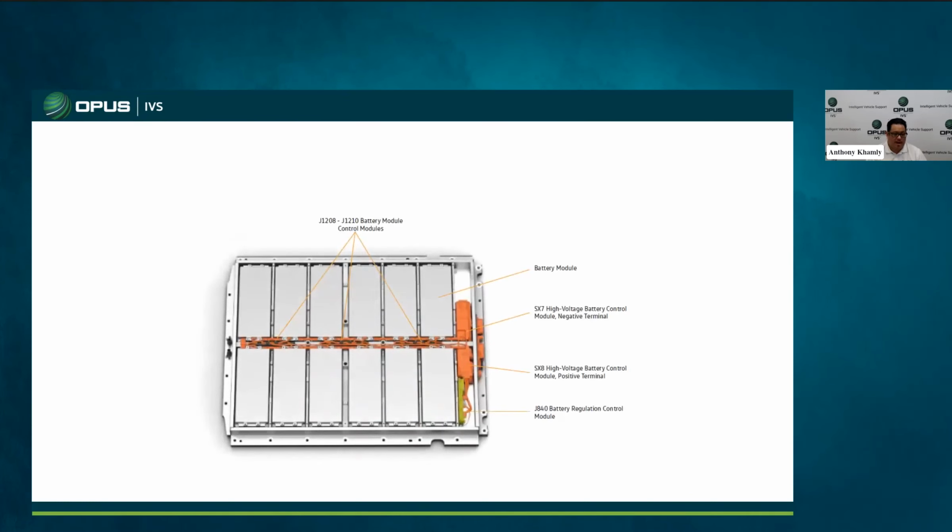So you've got battery control modules installed. Each one is its own battery module, which is the lithium battery. You have a high voltage battery control module, which is controlling and monitoring the voltage and current in here. At the very bottom you'll see the high voltage battery control module positive terminal, and then the battery regulation control module, which essentially does what the battery regulation module does on all of our cars now.